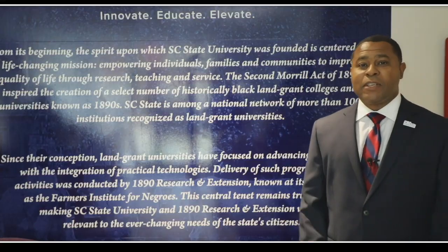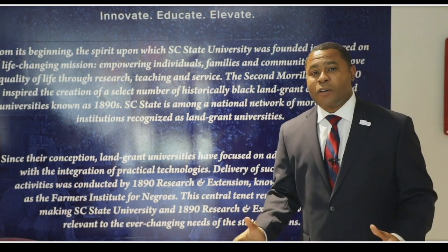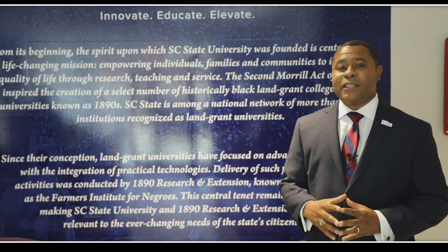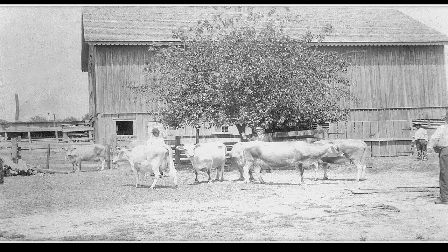We're here in the lobby, and the first thing you see is our impact wall. Now, this impact wall is designed to give you an overview of South Carolina State 1890 programs and our outreach to the community. It signifies what our charge is: to improve the quality of life and the standard of living for the citizens of South Carolina. The picture in the background shows our first president, Thomas E. Miller, on the university farm surrounded by cattle.